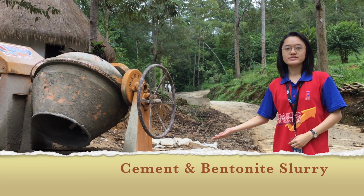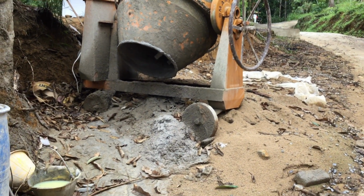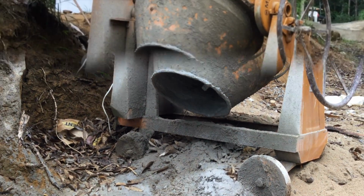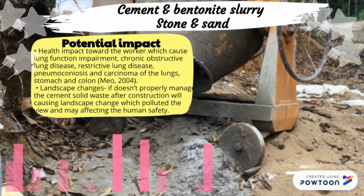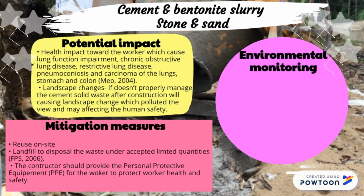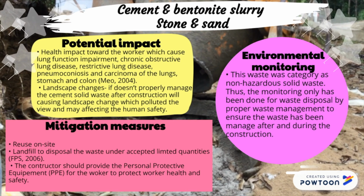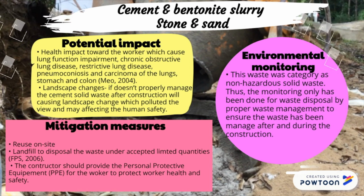This is the cement waste that we found at the construction site. The potential impacts of this cement waste are health impact and landscape changes. This waste should be reused on site. Environmental monitoring should be done for the waste disposal through proper waste management.